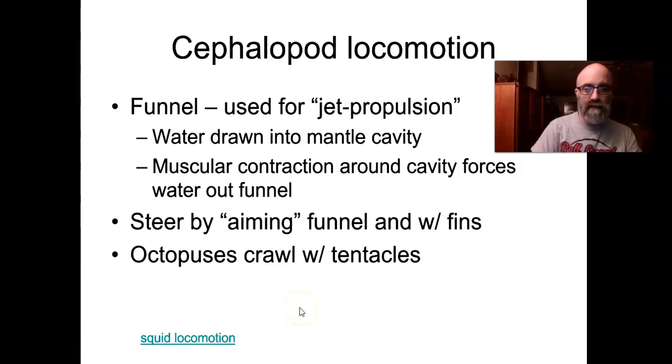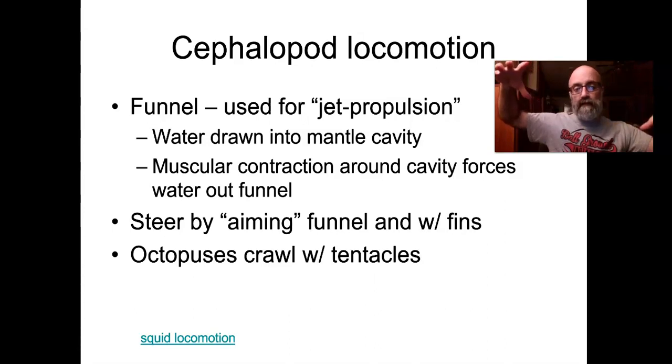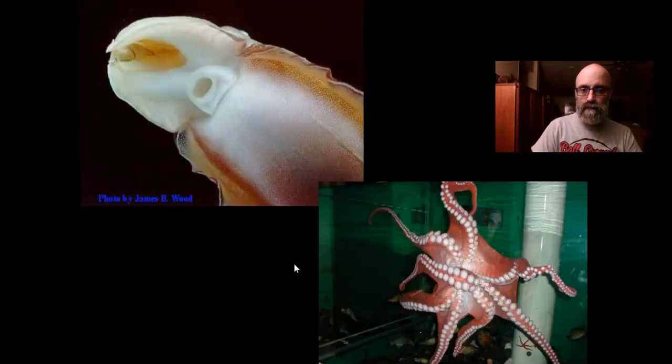Octopuses use their tentacles to crawl around. They kind of have an umbrella type of locomotion where, almost like a jellyfish, they'll spread out and then squeeze together and force water down. Okay, yeah, octopus. Here's a squid, and we can see that siphon or the funnel.